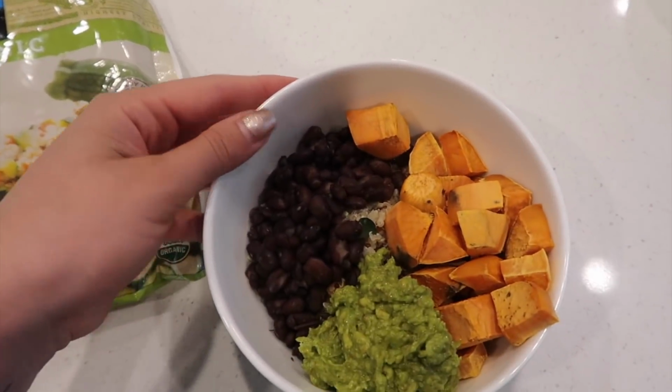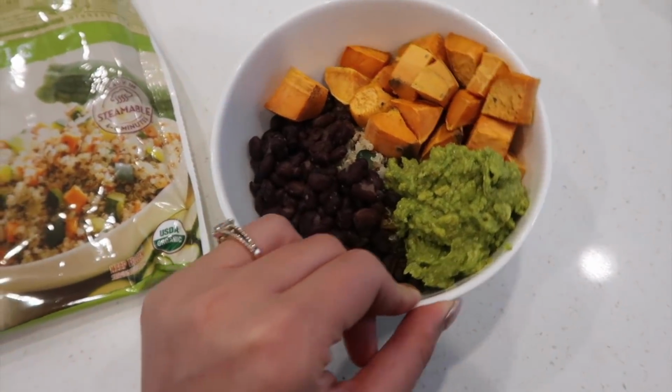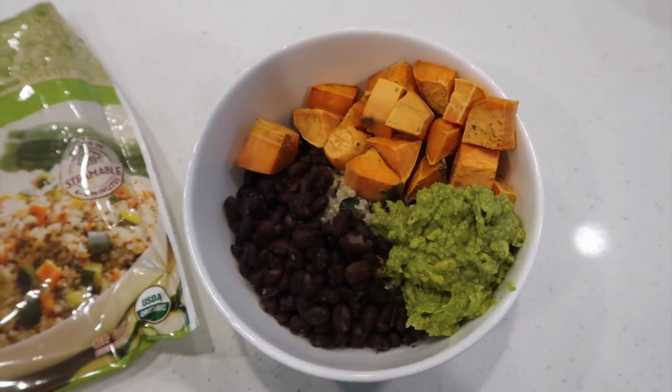And then I added some black beans and some mashed avocado. And this is a very simple lunch. I usually would try to throw some lettuce in here too, but for some reason, I don't have any right now.